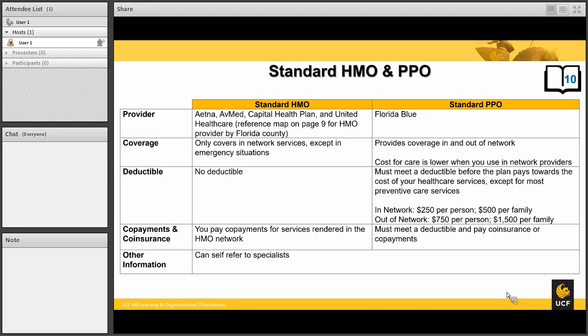Whereas with the PPO, the coverage will be better in network, but for out of network, there will be a coverage of some sort. There are still contributions that the PPO will provide for your insurance.